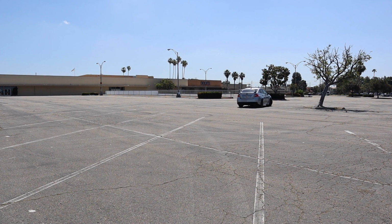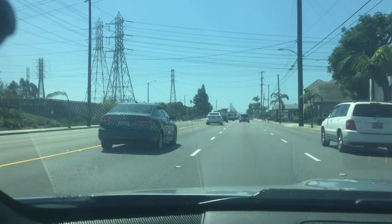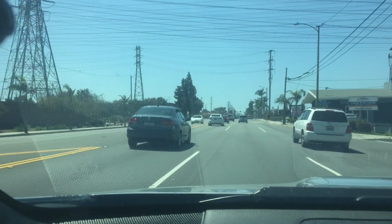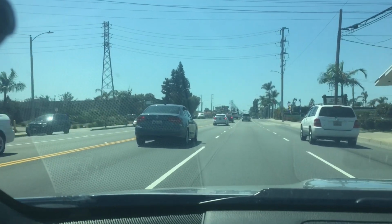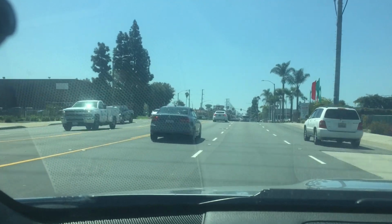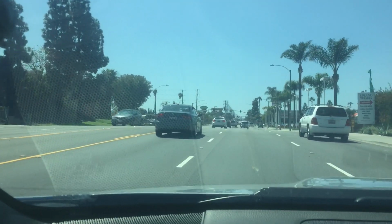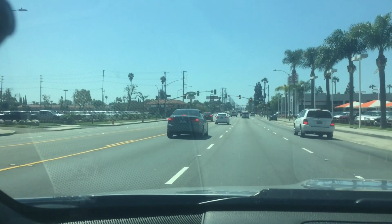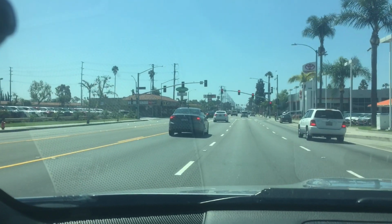Another tip, if you can take it out on the highway, get it up to about 65 miles an hour. Make sure nobody's behind you. Have a loose grip on the steering wheel and hit the brakes and see if you feel the steering wheel shaking. If that's the case, then you may have some warped brake rotors.